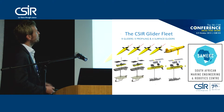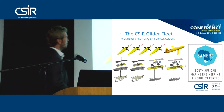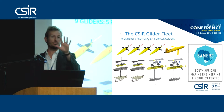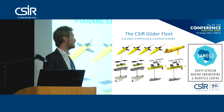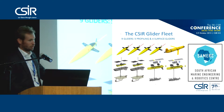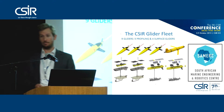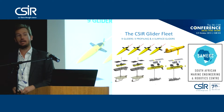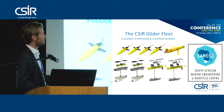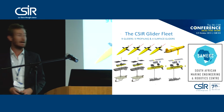This is our current fleet of gliders, the CSIR fleet. We have 9 gliders in total, and 5 of them are profiling gliders. They're going up and down the ocean water column to 1,000 meters depth and back to the surface. Then we have another 4, and these are called surface wave gliders. They use wave energy to move around the world's ocean at around 2 knots or so, collecting data on the surface properties of the ocean, and particularly useful for looking at the flux of carbon dioxide moving between the ocean and the atmosphere.